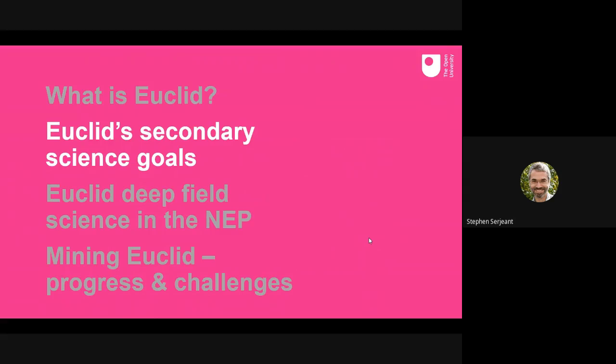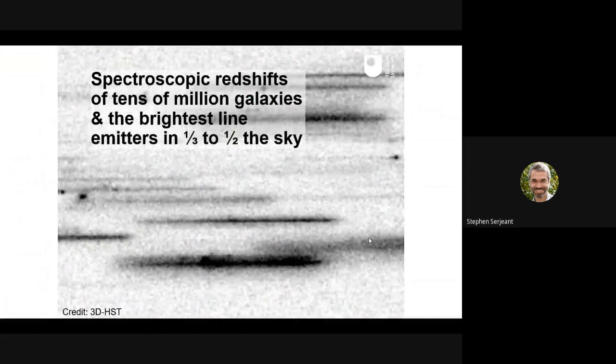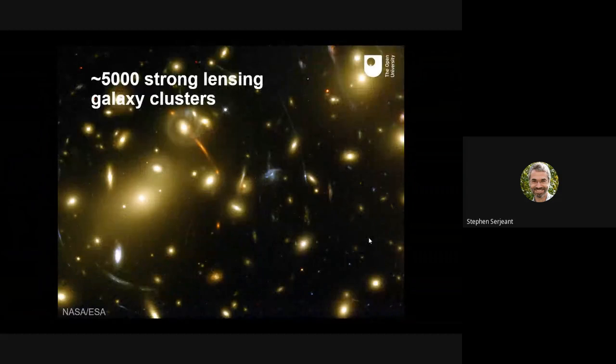So that's Euclid. It's doing this dark energy experiment, but the secondary science goals, personally, I think the most likely outcome of Euclid is we spend €1 billion discovering w is -1, and it will be principally remembered rather for the secondary science goals, which are amazing. There are so many things that it will be doing. So I'll just show you some pretty pictures here. You'll be getting morphologies of a billion galaxies, spectroscopic redshifts of tens of millions of galaxies, and the brightest line emitters in a third to a quarter of the sky. It will be getting 5,000 strong lensing galaxy clusters, and many, many more galaxy clusters on top of that.